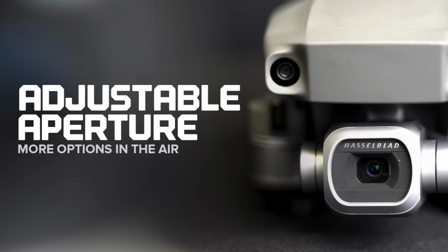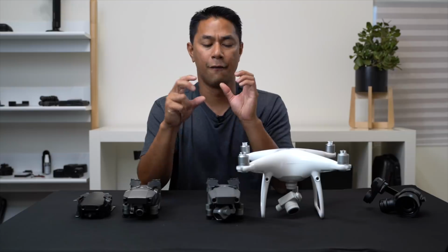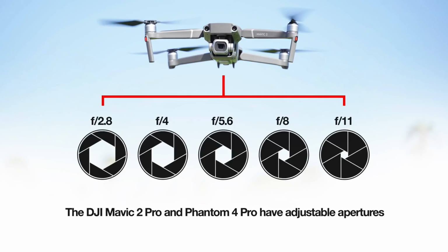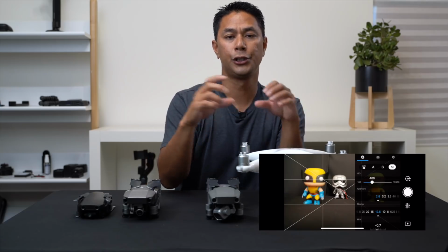Now, aperture is really the available light that's able to pass through your lens to hit the sensor. For instance, the Mavic Pro has an f2.2 and the Mavic Air has a 2.8 aperture. And these are fixed, so you're not able to adjust it, versus something like the Phantom 4 and the Mavic 2, where you're able to adjust the aperture and, in a sense, make the aperture smaller, which is really letting in less and less and less light. And the reason why that's beneficial is that it helps you dial in your shutter speed.